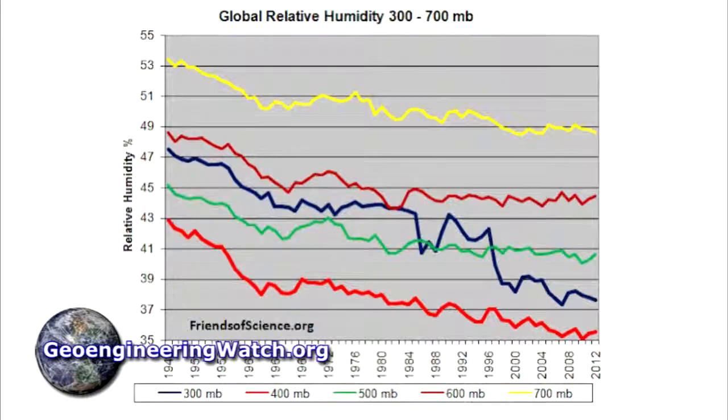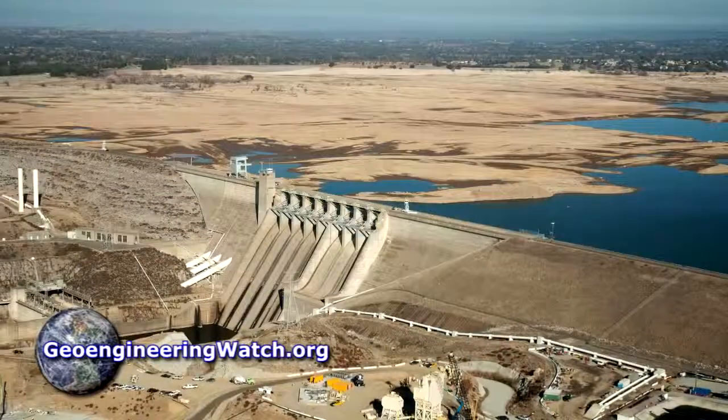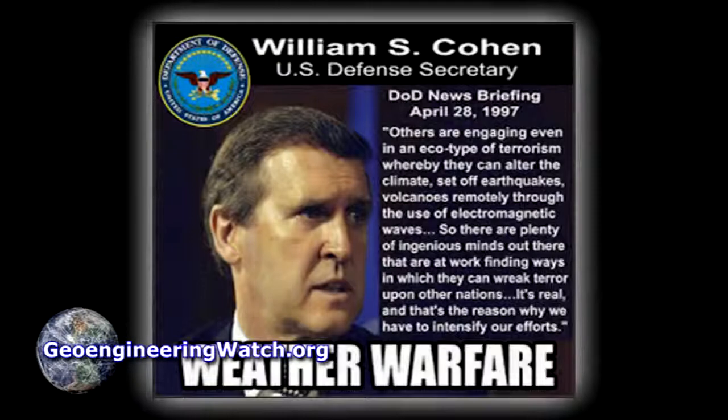The sprayed particulates block direct sunlight, which reduces overall evaporation and convection. The sprayed particulates are also desiccants, which absorb all available atmospheric moisture. Deluge will also increase, along with protracted drought, as the climate engineers continue to build up pressure in the climate system, and as the geoengineers also continue to utilize the weather as a weapon.